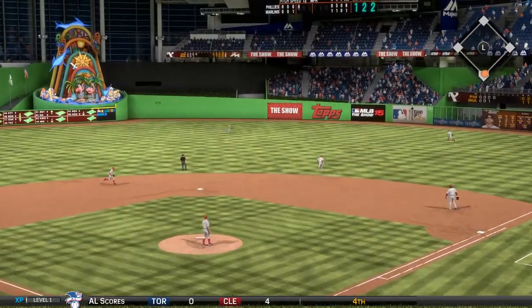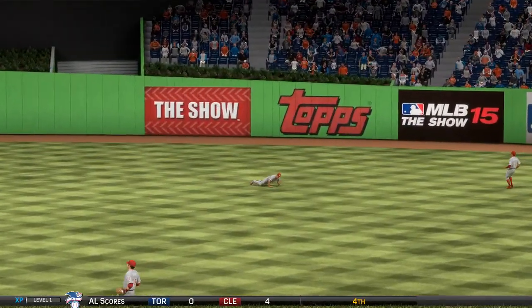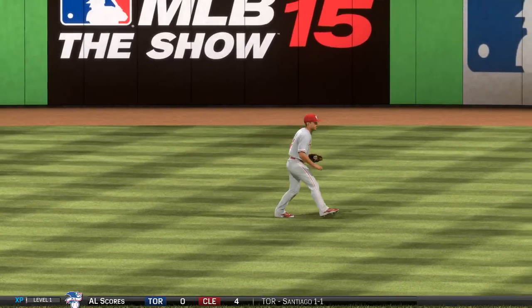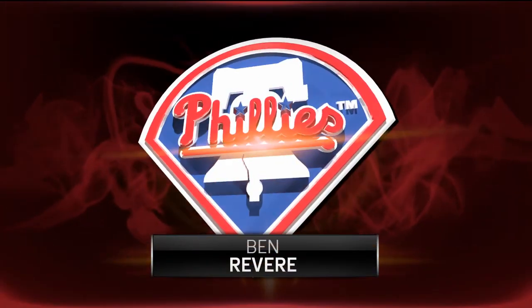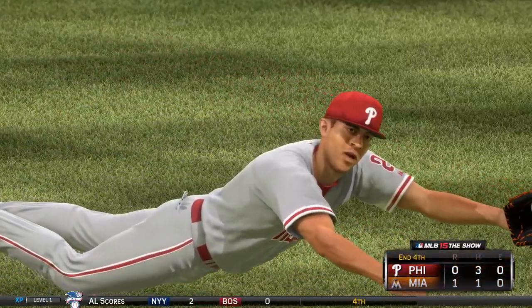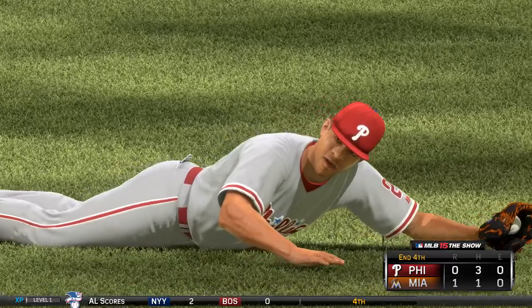Hard hit towards center. And he dives to make a spectacular catch. What a play there to end the inning. Worth a second look here, as this is a beauty to end the inning. More to come from Marlins Park right after this.